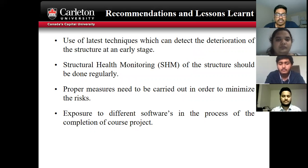And the lessons learned are, we have been exposed to various software and various techniques like photogrammetry, which are very helpful in the completion of this course.